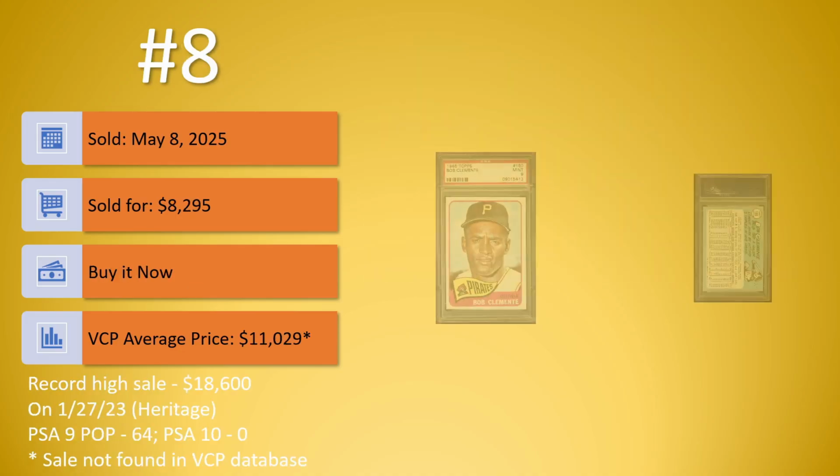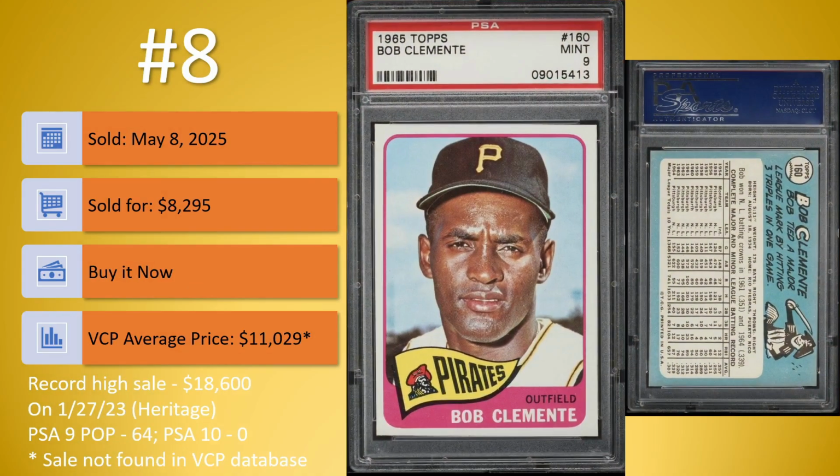At number 8, we have this 1965 Topps Roberto Clemente in a PSA 9. This one sold on May 8th for $8,295. It was a buy it now. The current VCP average price for a PSA 9 is $11,029. The record high sale was $18,600 back in January of 2023 through Heritage. There have been 64 copies graded a PSA 9. None have been graded a PSA 10.